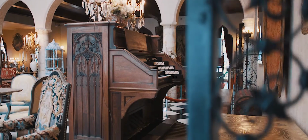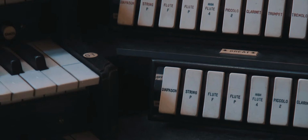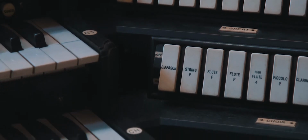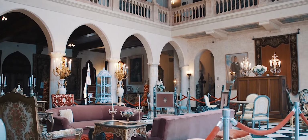We have an Aeolian organ in the court. That's something that we're hoping to have restored, and that would give opportunity for concerts in the house. It's quite an ordeal to keep everything beautiful.